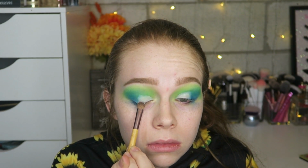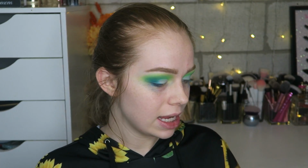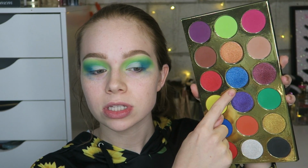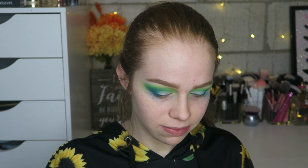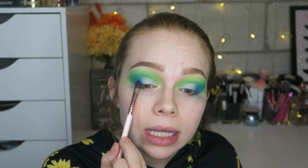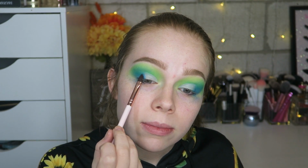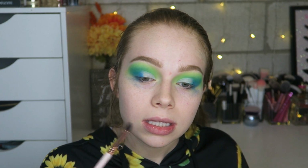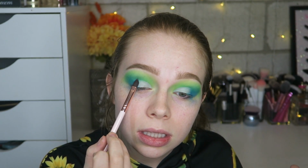Alright, so there is my little half cut crease. If you're ever curious how I do that, I do have a full video explaining my methods. I'm going to go ahead and take this blue shade right here, which is so beautiful, and I'm going to apply that to the outer part of my lid, just right here, blending over from the mattes. This has such a pretty, kind of glittery look to it.